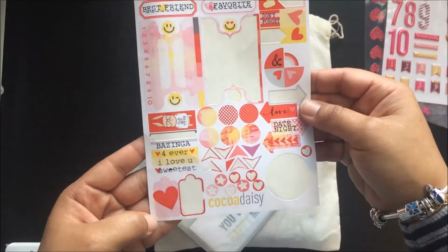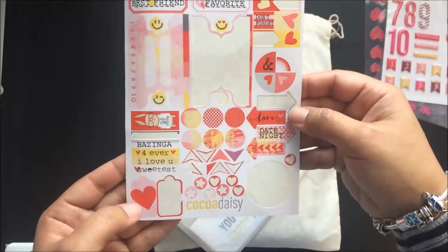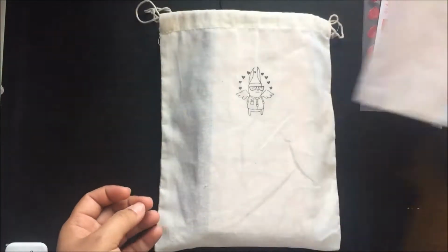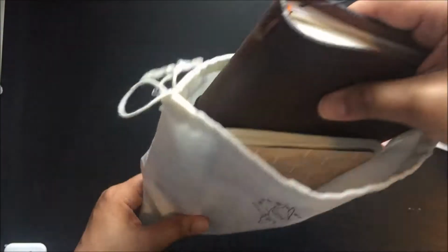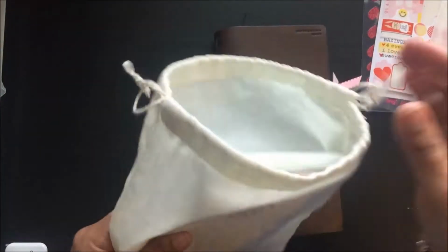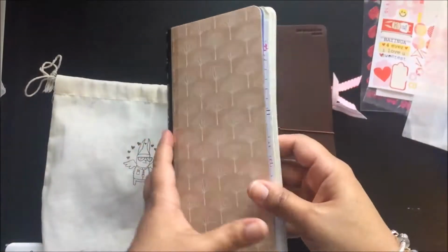And then I got this. This is exclusive, I guess, to Coco Daisy. And as you can see, I've already used some, and I'm really trying to use everything that came. Again, the pouch came, and I keep my Midori in there, and then I keep this in there.